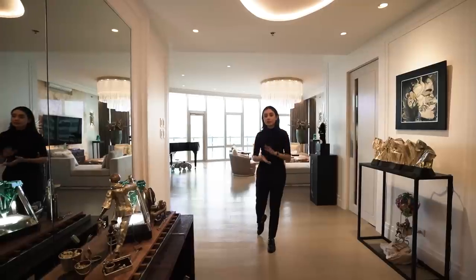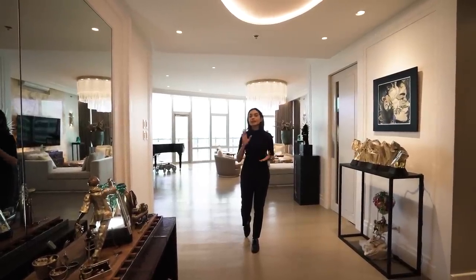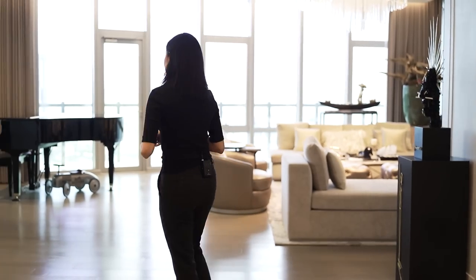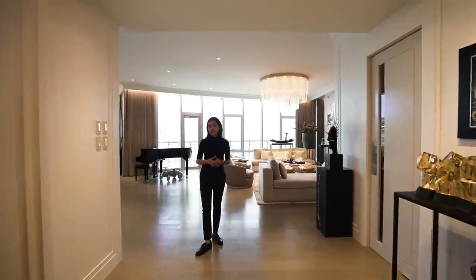Now, just a bit of a disclaimer, the art and the furniture pieces aren't included except for a few key pieces such as the bed, the dining table, etc. Just to give you a very good idea about what you can fit in this space. Now that being said, let's start the tour.